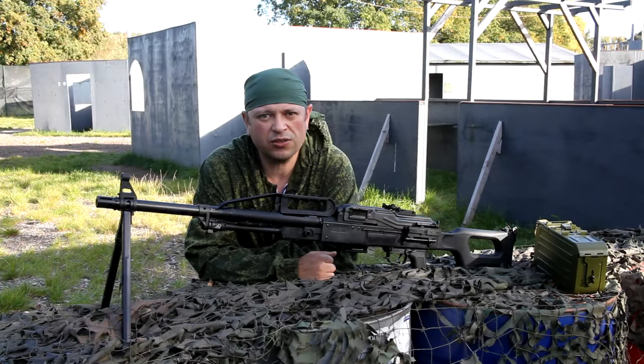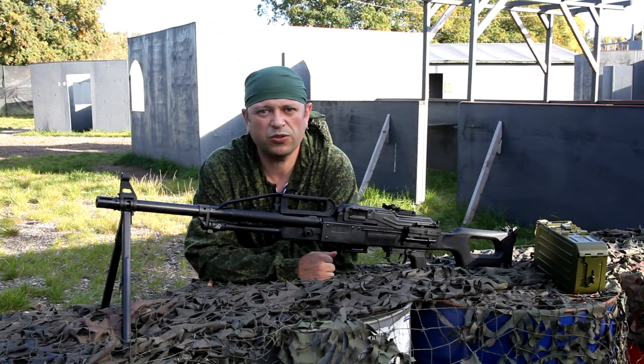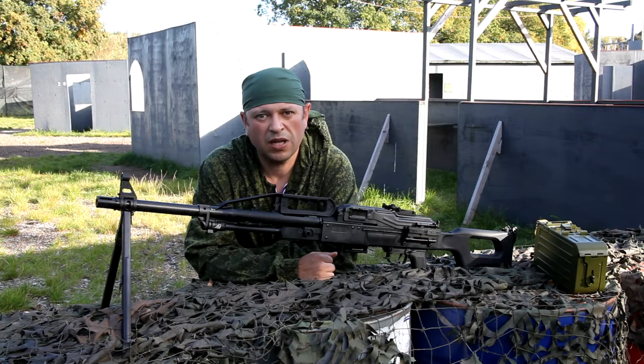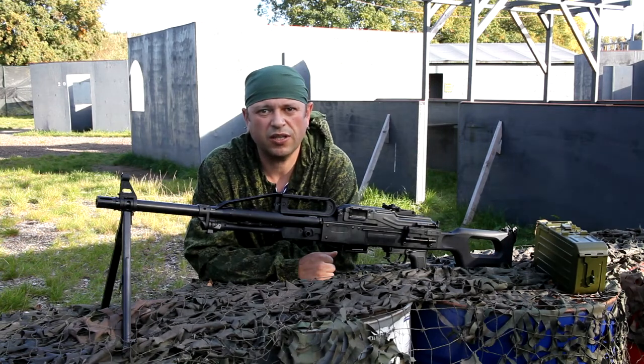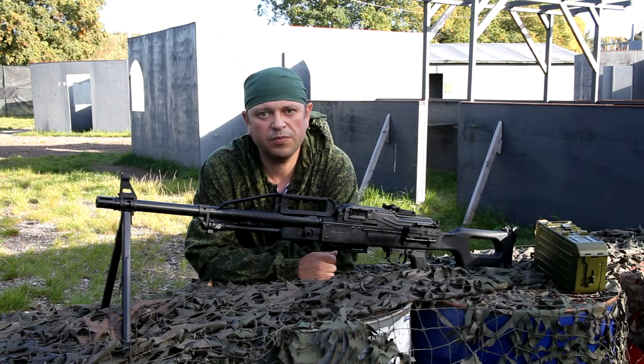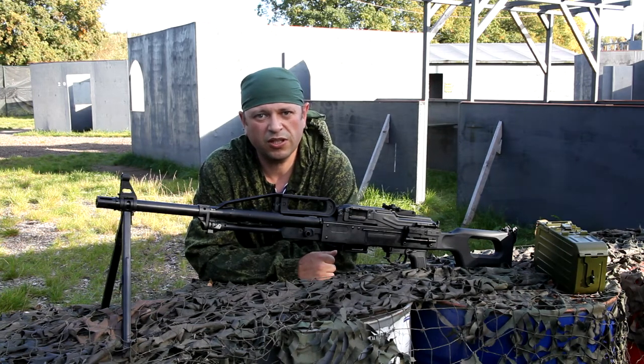A short excursus to a history of the original firearm PKP. The PKP machine gun was developed in the middle of the 1990s based on the PKM, at that moment the general purpose machine gun of the army. It got into production in 1999 at the Kovrov firearm plant. Its name, PKP, stands for Пулемет Калашникова Пехотный, or in English, the Infantry Kalashnikov machine gun.